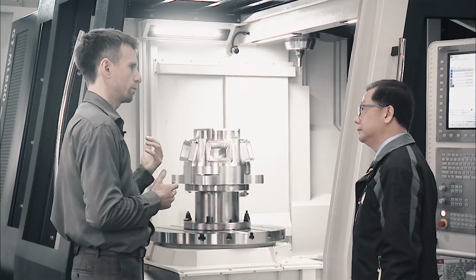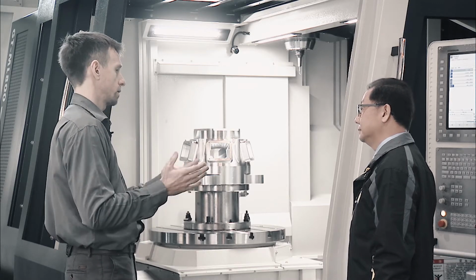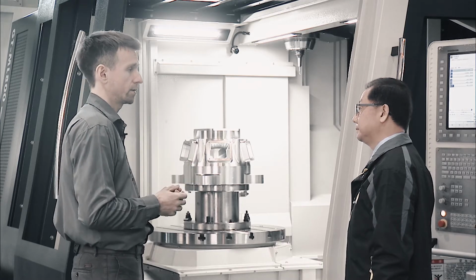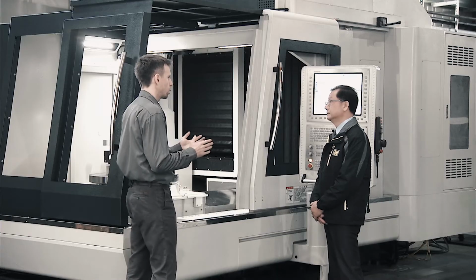So just what we just mentioned, the flexibility that you get with this design and with this 45 degree spindle head, you can perform machining applications that you would normally maybe need two or three machines for, and you can do it on this one machine, the ML800. Yes. All right, so that was the spindle.